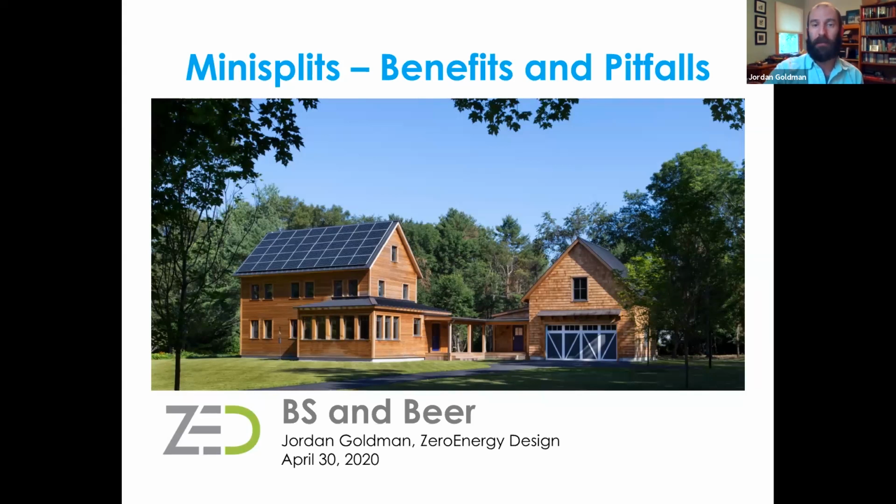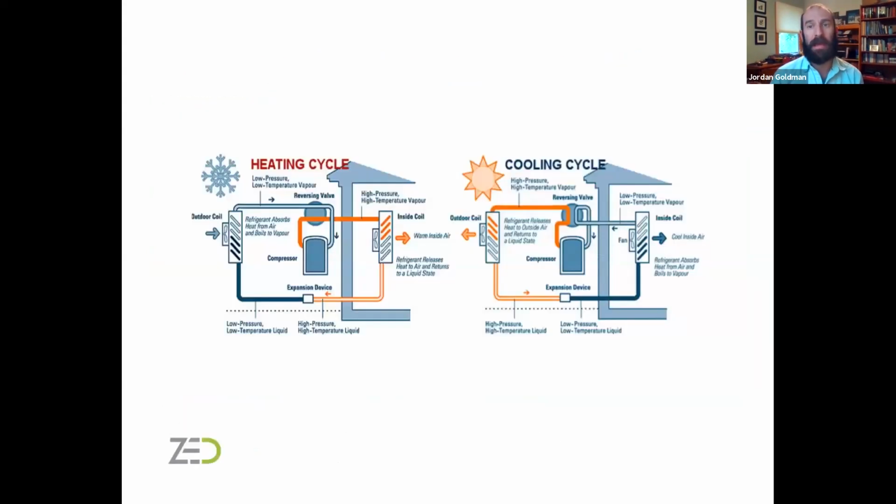comfort to the occupant. A mini split heat pump is basically the same as an air conditioner or a refrigerator. It's a device that moves heat from one place to the other. Rather than just move heat from inside to outside like an air conditioner does, it has the unique ability to reverse its cycle and move heat from outside to inside. So in winter, it's extracting heat from the cold outside air and delivering it to the indoors. And in the summer, it's extracting heat from the indoors and moving it outside.